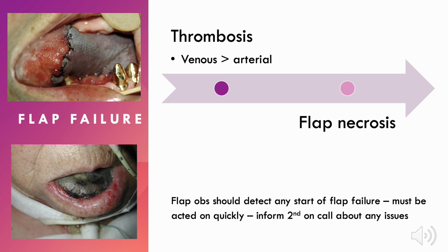Now, the flap obs that you do overnight and during the day are there to detect the early stages of this happening, so that things can be done, the patient can be taken back to theatre to try and salvage that flap as best we can, because what we want to avoid is the patient having another massive surgery where they have to take another flap from another area of the body, because the first operation was obviously the best for the patient, so that if that fails we have to almost go with the second best option. So we always want to try and save the flap that we've got.